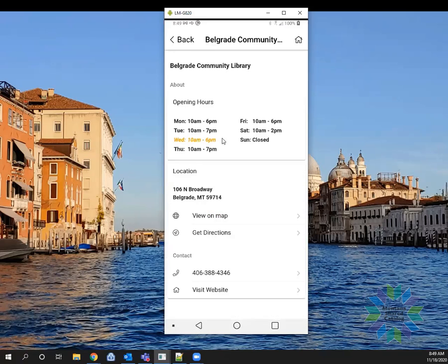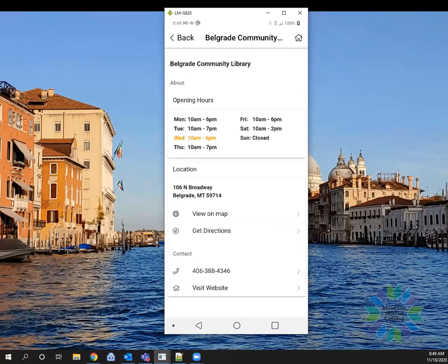Go back. Rebecca, we have a comment, possibly question. Okay. Someone says, funny, I am sitting in my library and the app says I am 349 feet from it. Something off on GPS? Yes, it could be.